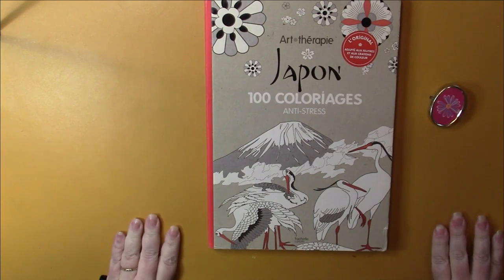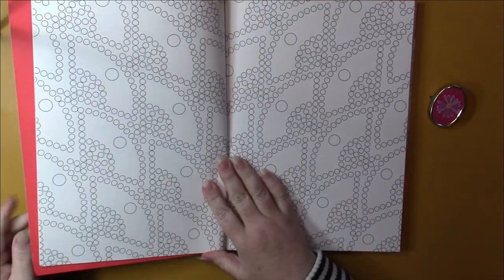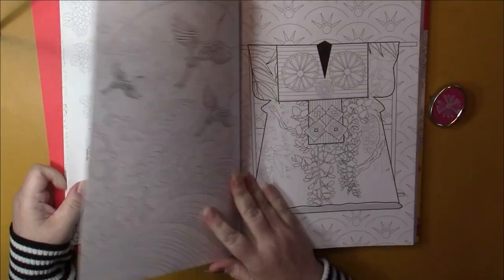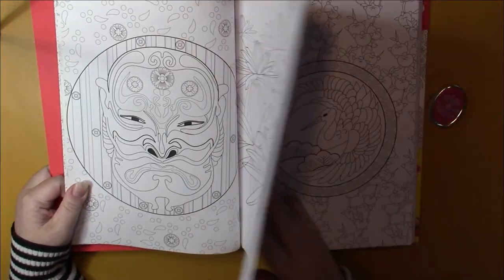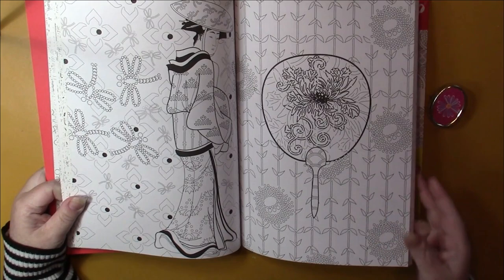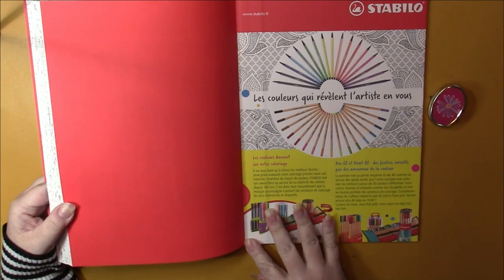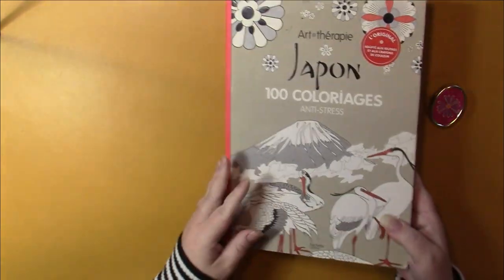Okay. Got an art therapy book. This one is Japon, or Japan, and this one is beautiful. Oh, I open up to a page full of dots. This has got some gorgeous scenes in it, some illustrations, as well as traditional Japanese patterns. This one is beautiful. This one's interesting because it has an advertisement for Stabilo markers on the back. Really nice book, hardcover by Hachette Loisirs.